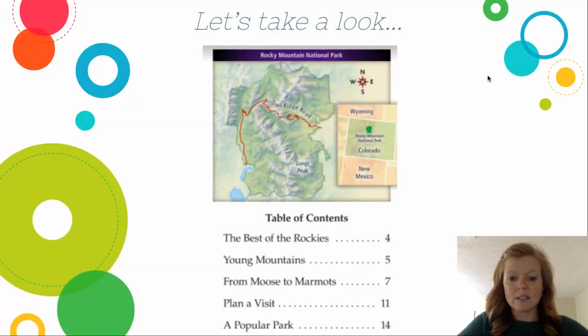Remember, the table of contents is a great opportunity for us to reference when we want to go back and look at specific parts. If I wanted to know more about taking a vacation in the Rocky Mountain National Parks, where would I go? That's right, I would probably skip to page 11 to plan a visit. What about, do you remember how long ago these mountain ranges formed? Where would I go to find that? Ah, yes, the table of contents probably tells me to go to the Young Mountains.